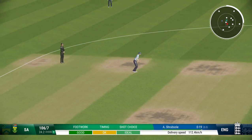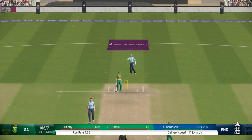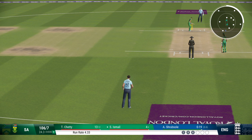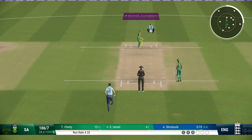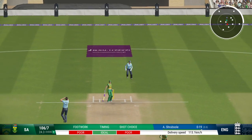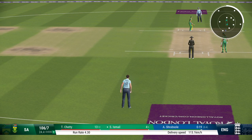Wait. Finds the fielder with that shot. Ismail shakes their head. It was there to hit, couldn't make the most of it. Drives it, complete miss. Just can't seem to get the ball away. That's the third dot ball.